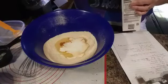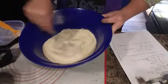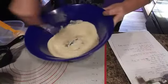Now the only thing left to do is the 1.5 cups of boiling hot water. So let me get this all mixed in.